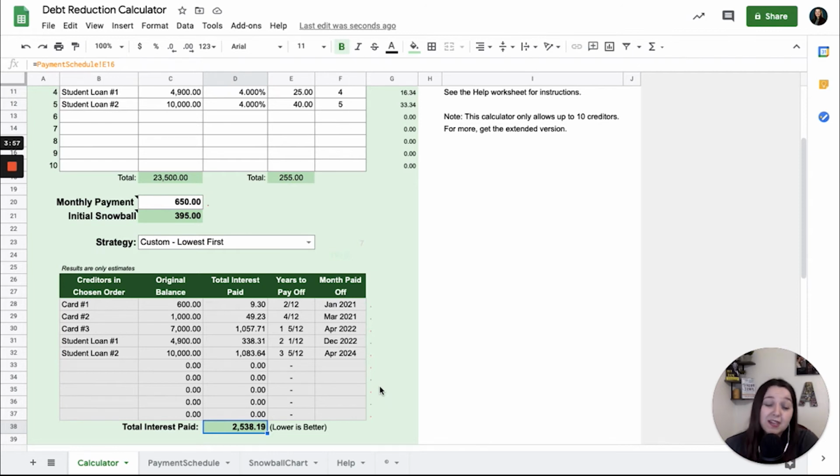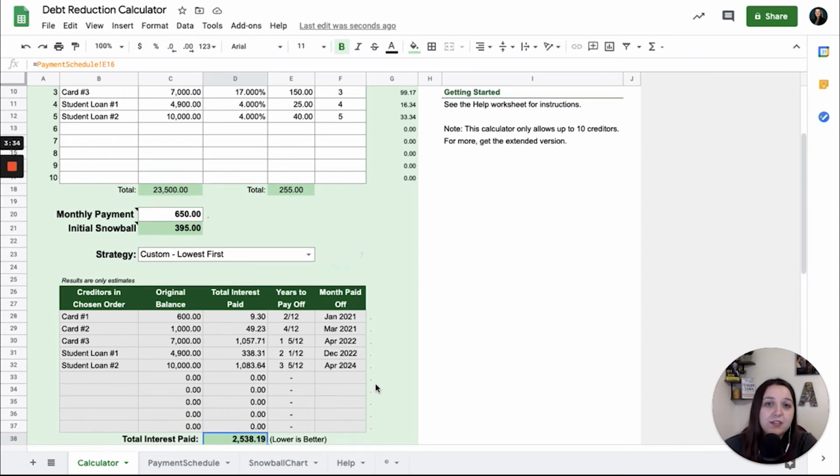For me personally, that might not be worth it. I might need or want that $50 to go to the movies every month because that's something that I really enjoy doing. So this is where in your debt journey, you have to decide what you're willing to give up or how thrifty you want to be and how important paying off your debt is to you.